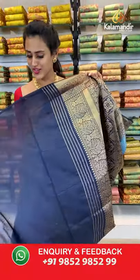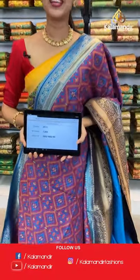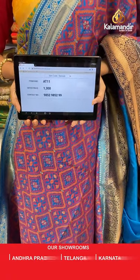And the blouse is contrast. Nice and lovely, nice and beautiful. I'll give you the pricing and the contact details of this pretty one. So here it is, the code is 8011 and the price details for 1300.